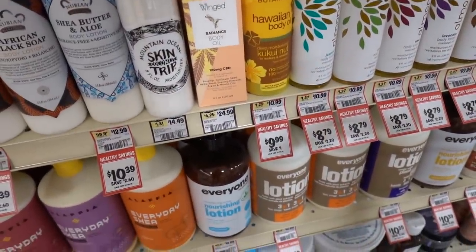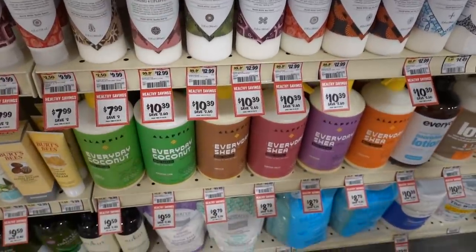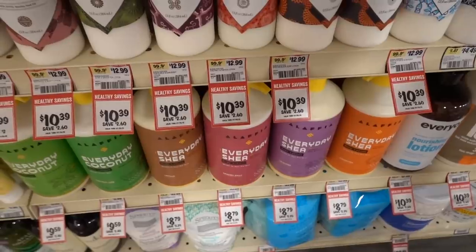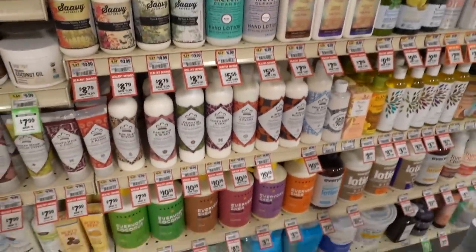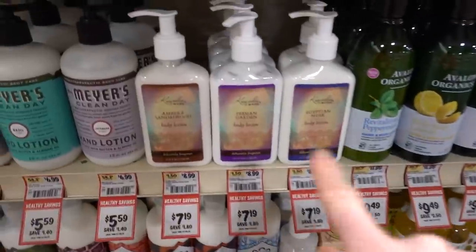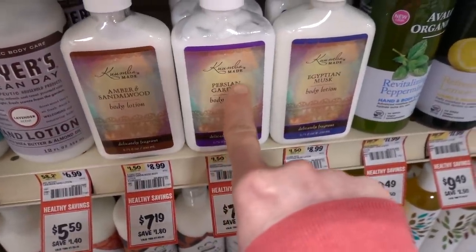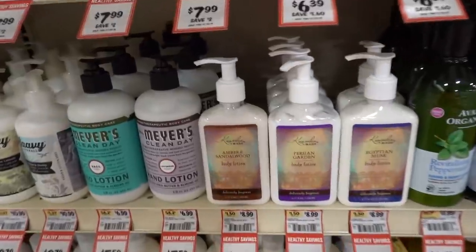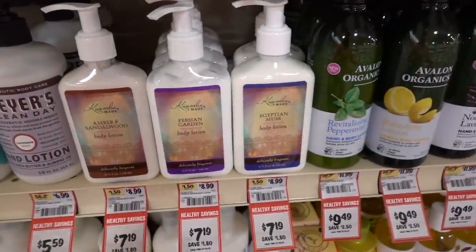Winged body oil of CBD. How are these Nubian Heritage lotions? Are they any good as far as consistency? Coconut papaya, sounds good. I had a shampoo, I think, that was Nubian Heritage and it was pretty good. I had a little rollerball fragrance by this Kumalia made and it was quite good. I think it was an amber rollerball.